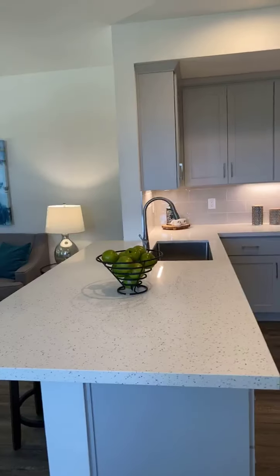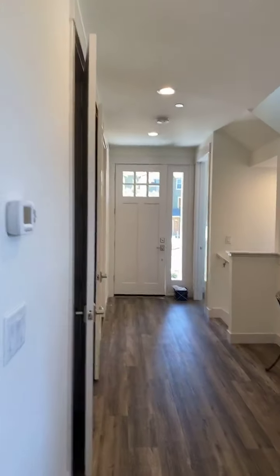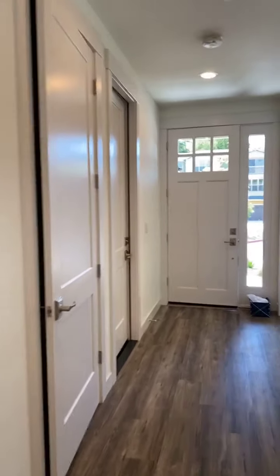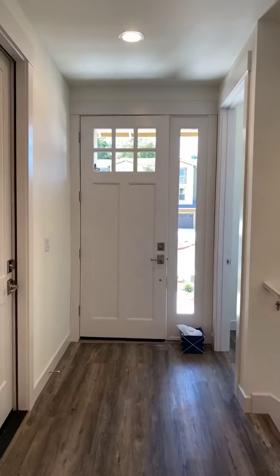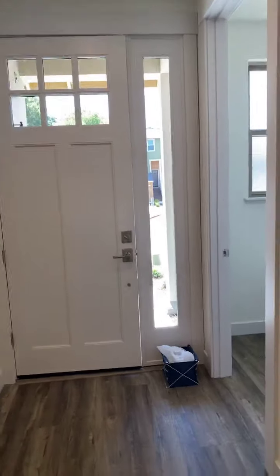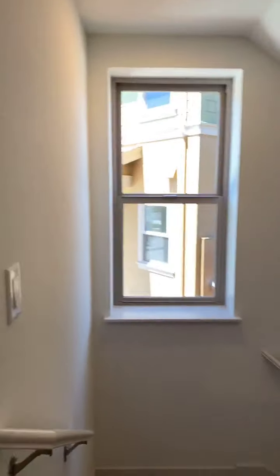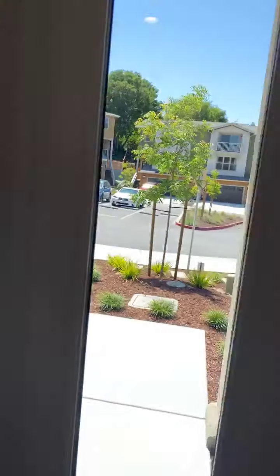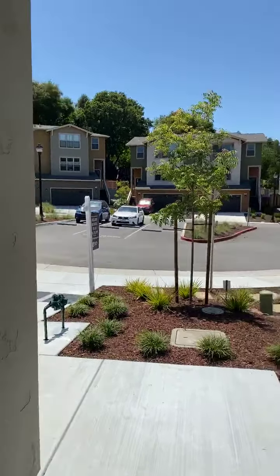And again, the location is to encourage being able to bike or walk to a lot of the things that families like to do, right? So you've got a park. I'll just go ahead and step outside for a second and give you a little bit of an idea as to the orientation. So we're heading out to the front yard here.